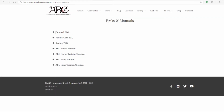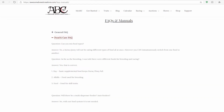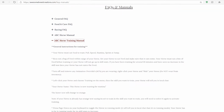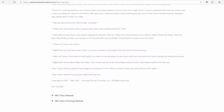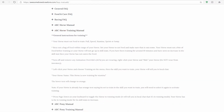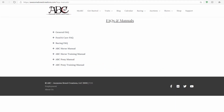And then we have food and care. Again, there's a bunch of stuff, pretty simple horse manual. I don't train horses, so I really don't know much about this, but there's some information here. And also always ask people about how to do that, because there's nothing wrong with asking. And foods and consumables.